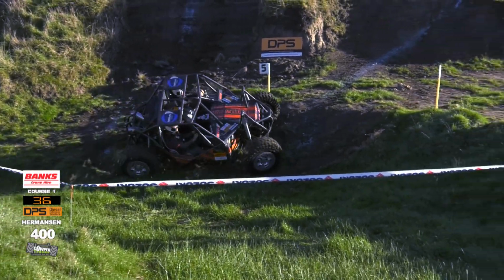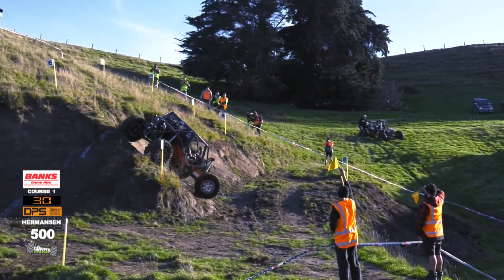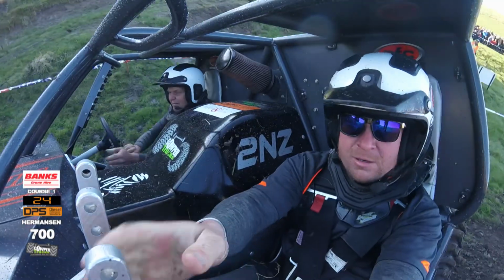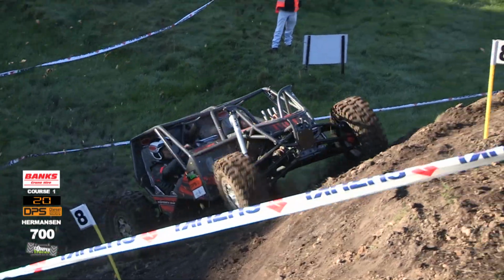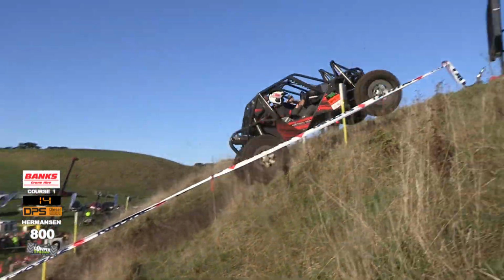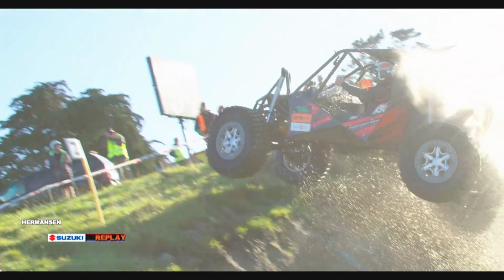So he knows what he's up against, working his way through gate number 5. So far, so good for the man known as Hermie. Slips down and works his way through 7. This is what caught Sam Thompson, no problem at all. You see, he can take 2 bites of it. Oh, and he clipped 8. So once again, this is going to be a 900-point run for Kevin Hermison and Nick Hamilton in the Gambler.